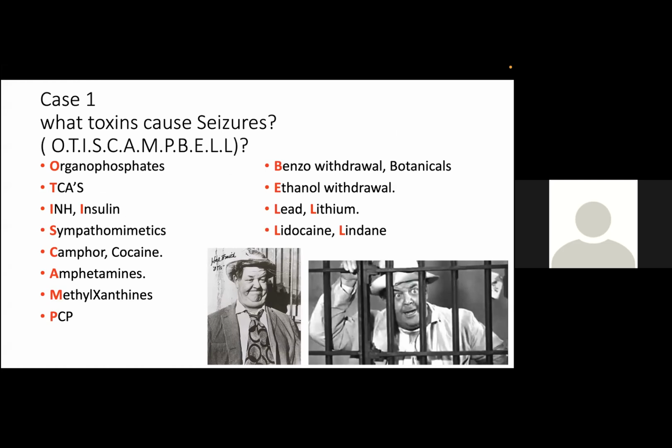S is from sympathomimetic, C from camphor, E from amphetamines, M from methylxanthines, P from PCP, which is among the drugs used in the Western world for hallucination. It's not common nowadays because it causes bad neurological disorders. B is from benzo, all the benzos. E is from ethanol and ethylene glycol. L is from lead and lidocaine.